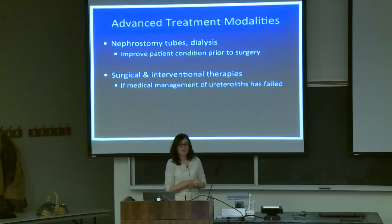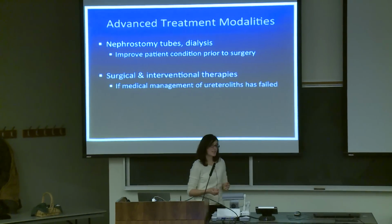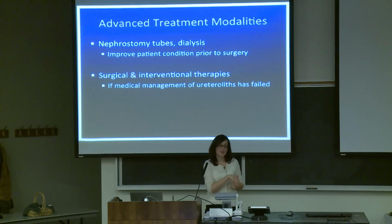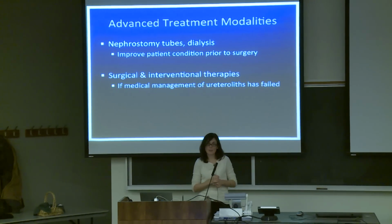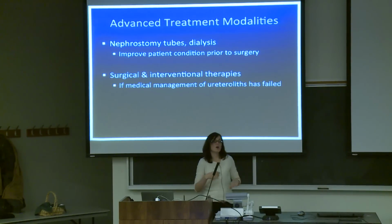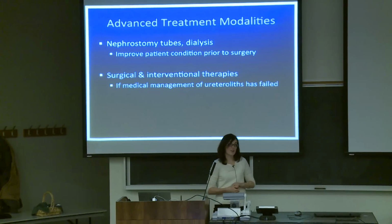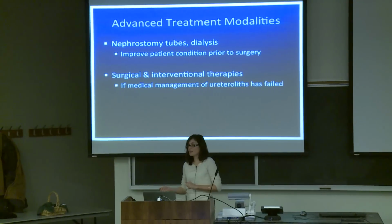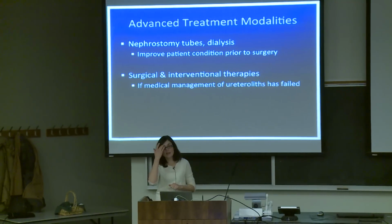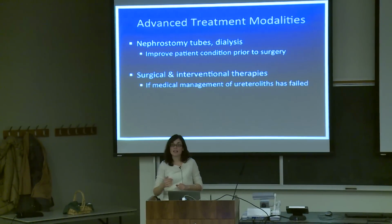As far as other treatment options that sometimes appear in the literature, every now and then for complete ureterolith or nephrolith obstructions, nephrostomy tubes are placed as a temporary measure to divert urine from the kidney to the outside of the cat or dog while awaiting other types of interventions or therapies. And dialysis has been reported as well, when patients are very azotemic from obstruction, to make them better candidates for surgery.